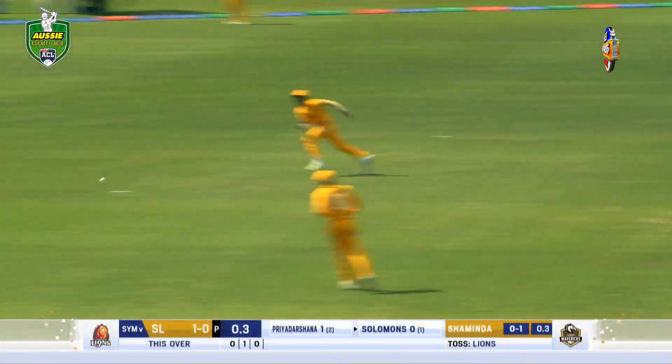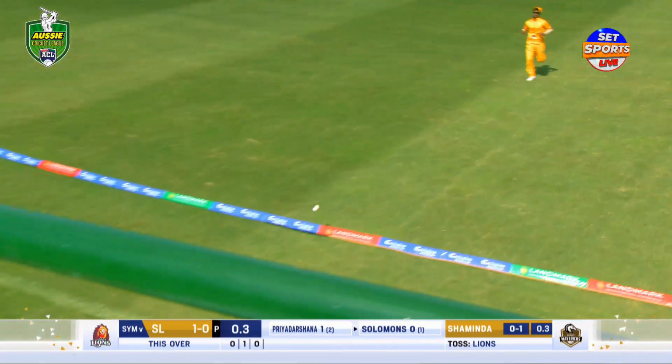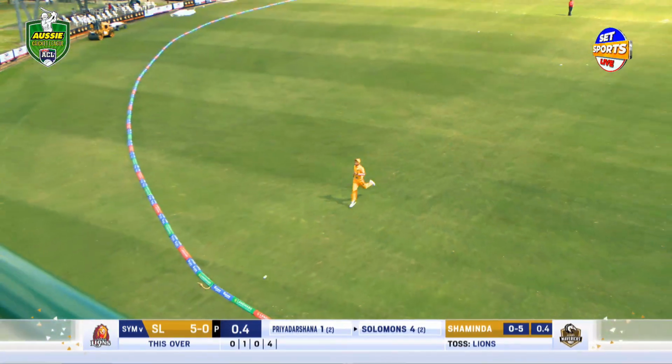Southern end, and it's cut away beautifully. The field's up. Short delivery. He found the gap between. And this is down the leg side. It's swung away, not taken by Vashish, the wicket keeper.